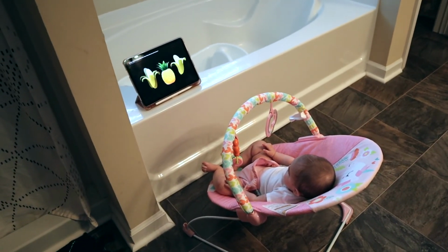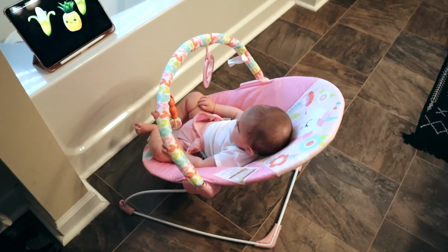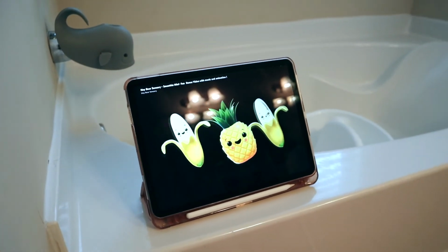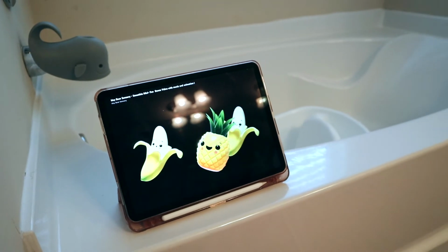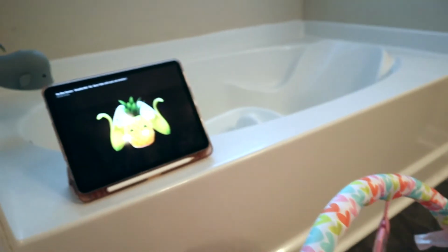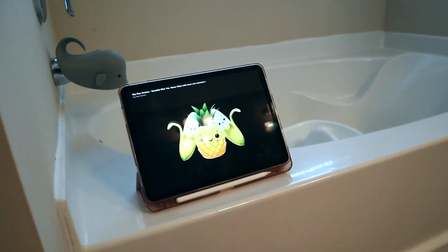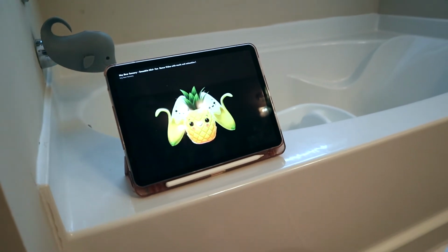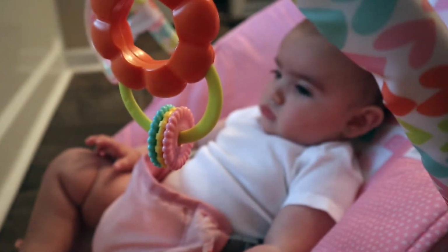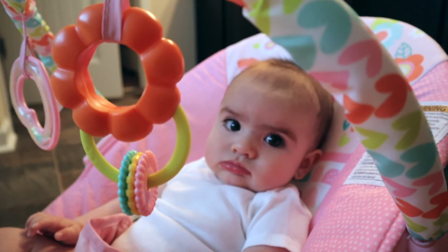I want to share with you guys a little helpful tip, something that helps me, especially when I'm by myself and I need to shower. So I keep this little chair inside of the bathroom, and then I put my iPad on with Hey Bear Sensory. It's like these little dancing vegetables and fruits, and she's just occupied by it. I don't like her really watching TV, but I will put Hey Bear Sensory on for her. It's supposed to help with her vision, and it's a sensory type thing. But look at her, she just chills watching it. She's so focused on it.